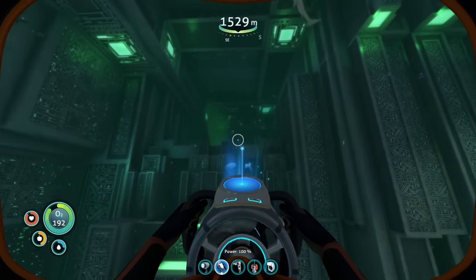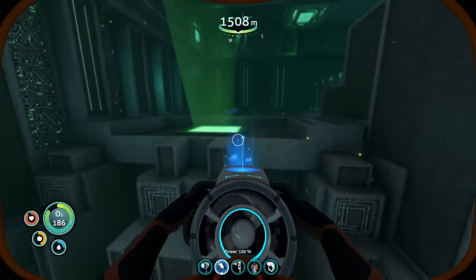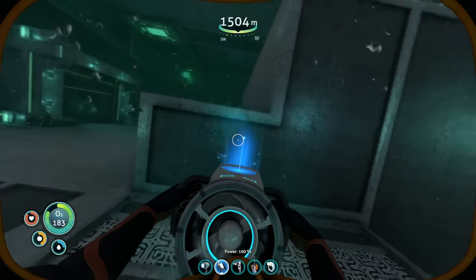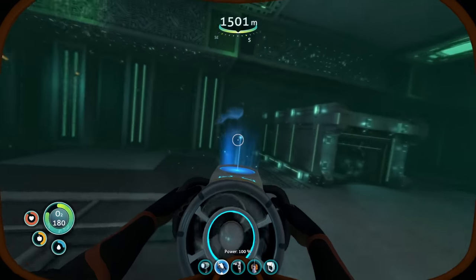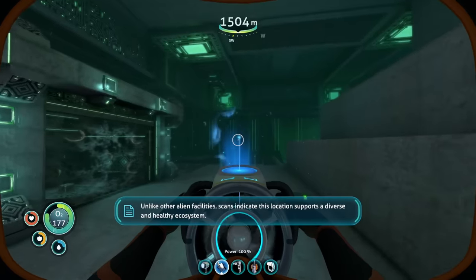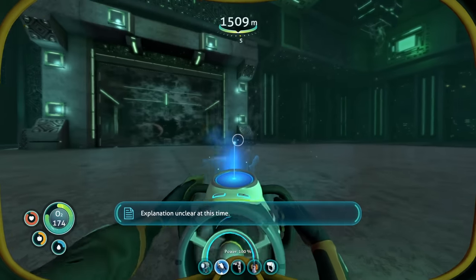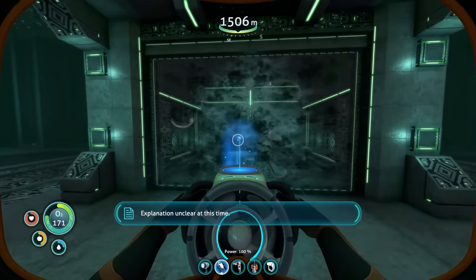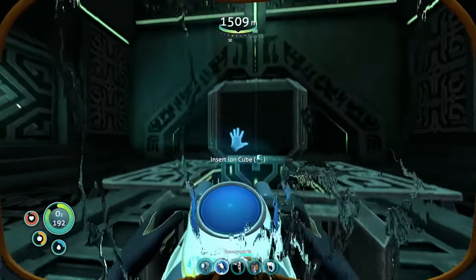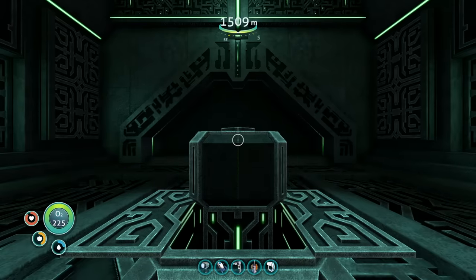Aha. Okay. Glad I didn't leave, because I have no idea where that's going to go. Whoa. What's this about? Unlike other alien facilities, scans indicate this location supports a... Oh, look. Another ion cube. Thank you. Explanation unclear at this time. And, oh, an airlock. Well, I guess that's what I'm supposed to do with that. All right. Suck it in, buddy.